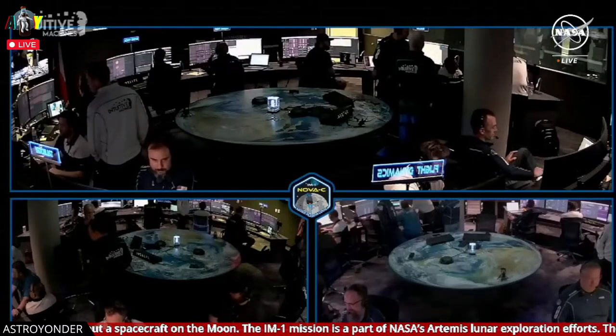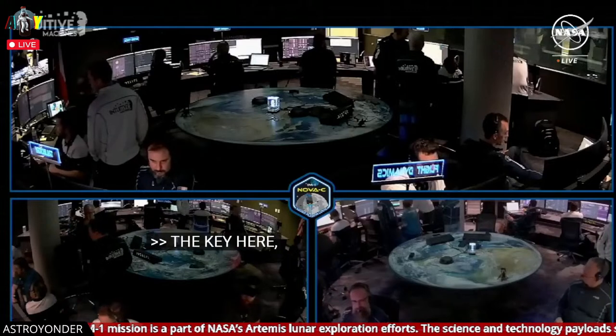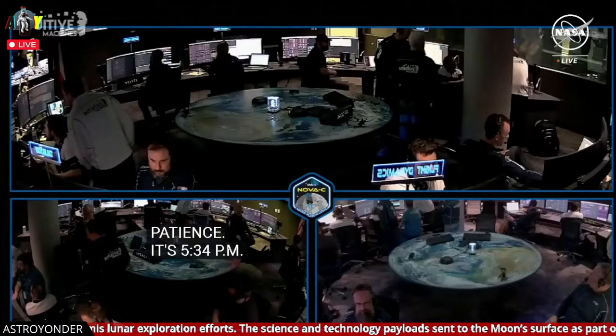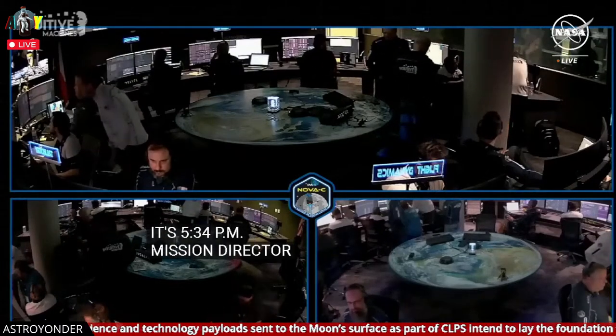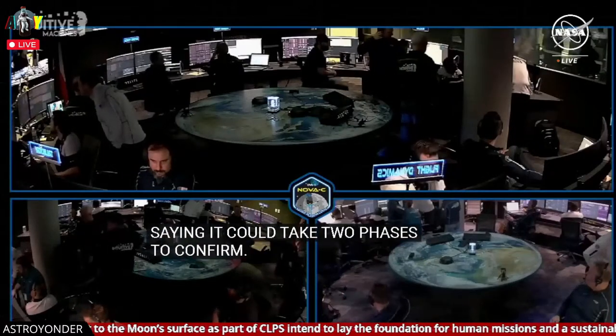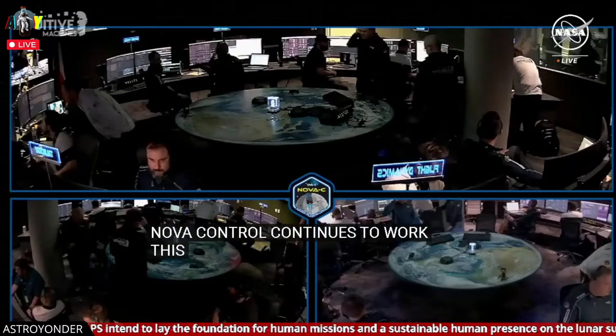And the key here, Josh, is patience. It's 5:34 p.m. Mission Director Tim Crane confirming that it could take two phases of 15-minute increments to confirm the status of the landing. So we could be here, and we'll stand by and monitor as Nova Control continues to work this issue. Yeah, tense moments inside of Mission Control with the most qualified folks.